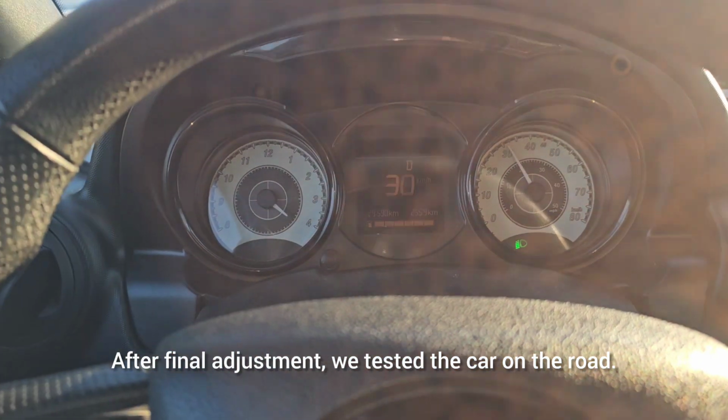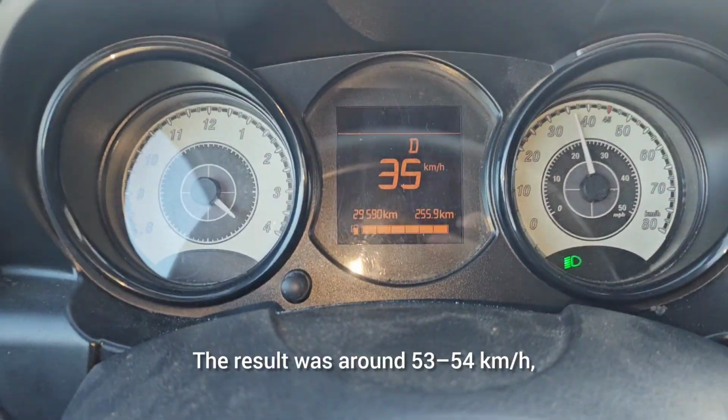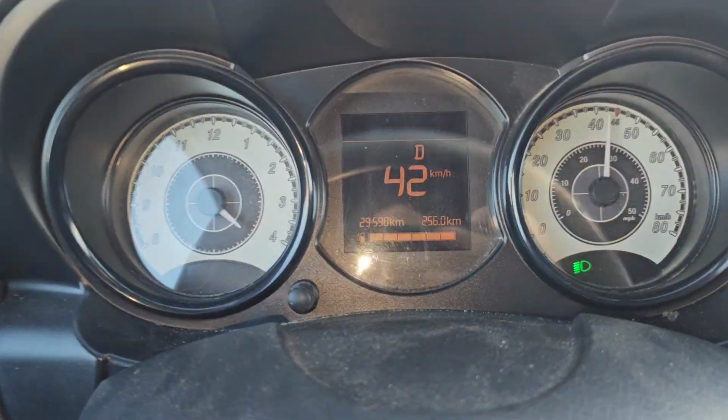After the final adjustment, we tested the car on the road. The result was around 53, 54 kilometers per hour, which was good enough for this setup.